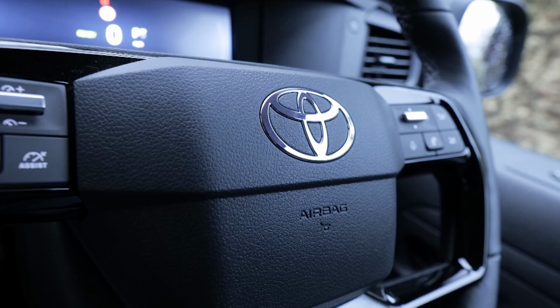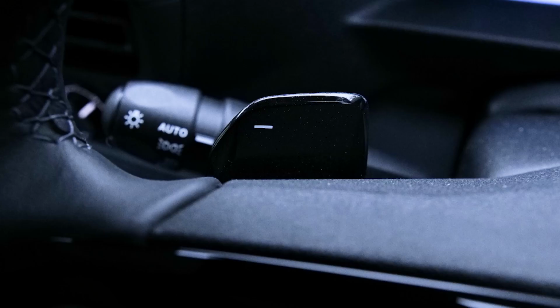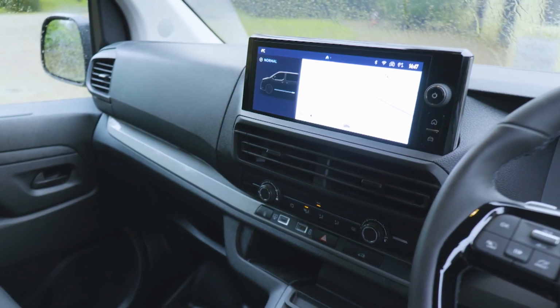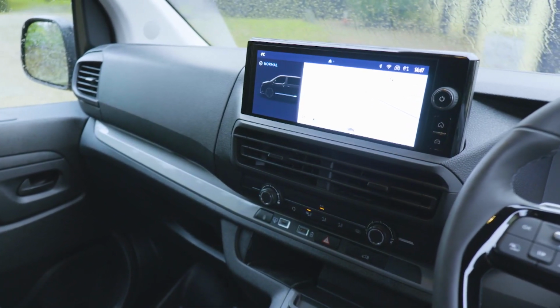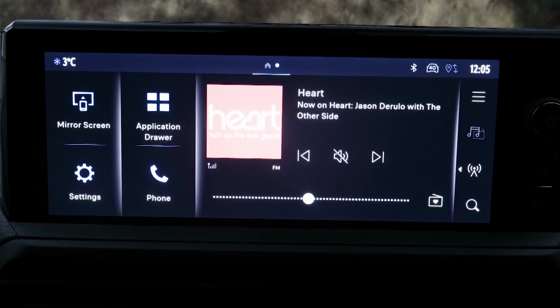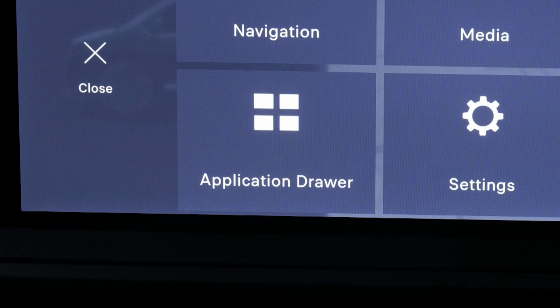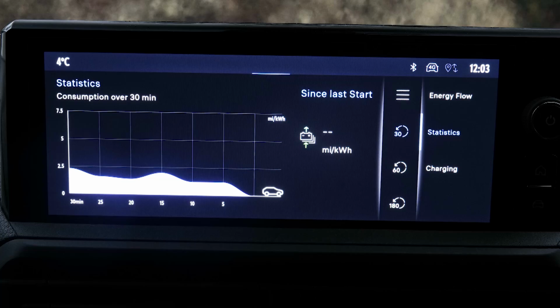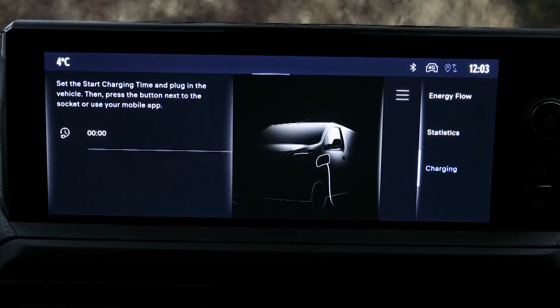You view all this through a smarter 4-spoke leather-trimmed steering wheel, which on this electric model now has brake regen paddles. Also changed is the multimedia centre touchscreen, now larger at 10 inches and featuring the latest Stellantis widget-style home screen layout. Amongst this monitor's options is what it calls an applications drawer, which on this electric model includes an energy section with an energy flow monitor, efficiency statistics and charging options.